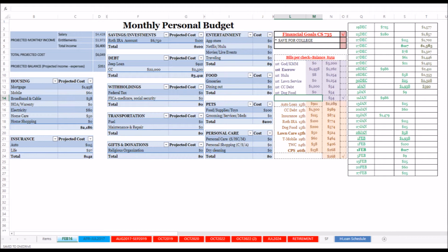If you would like this spreadsheet or a blank version of it, and I'll clean up the right hand side, I would be more than happy to give it to you.